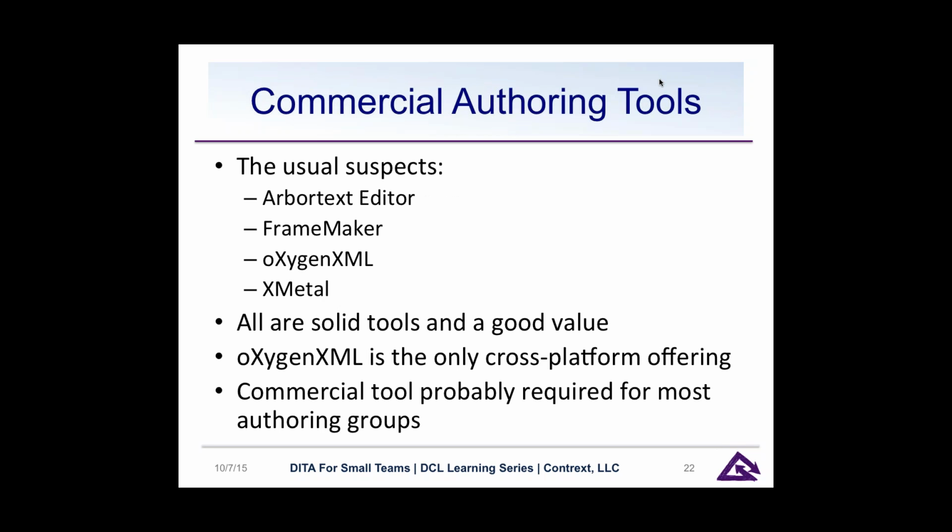The usual suspects are all good. Oxygen XML is the only cross-platform offering, so it's the only one that runs on Windows and OS X and Linux.